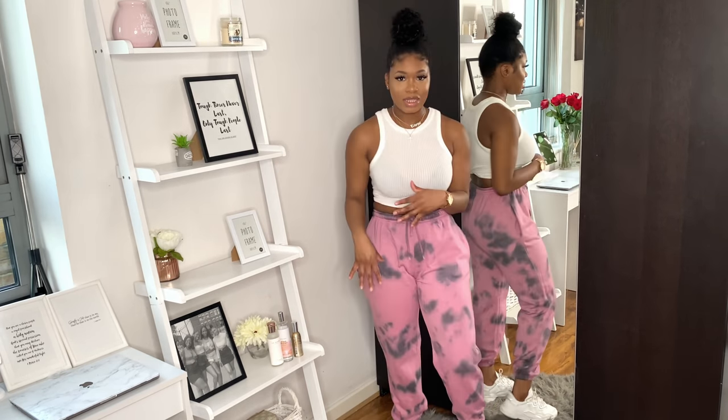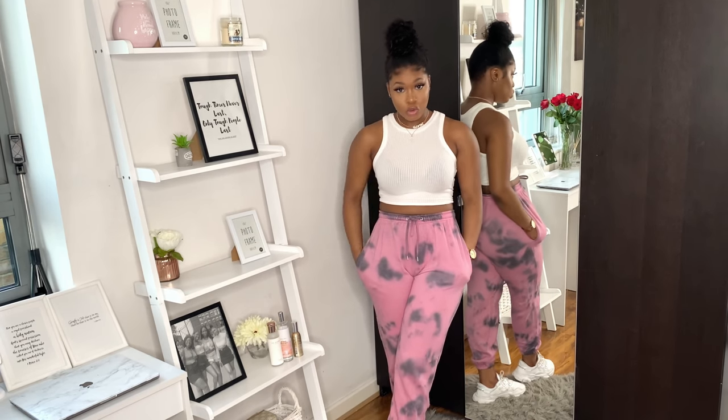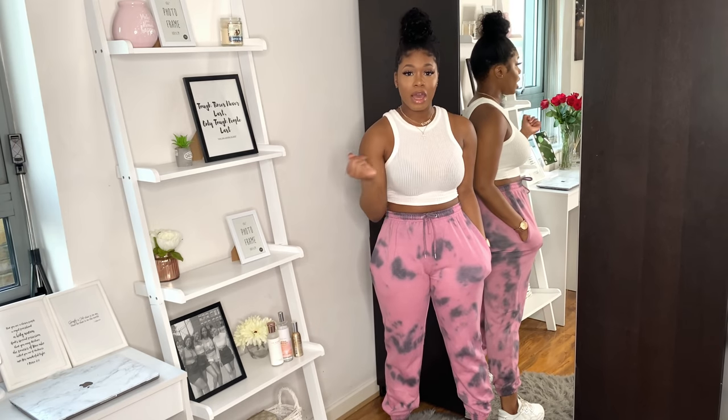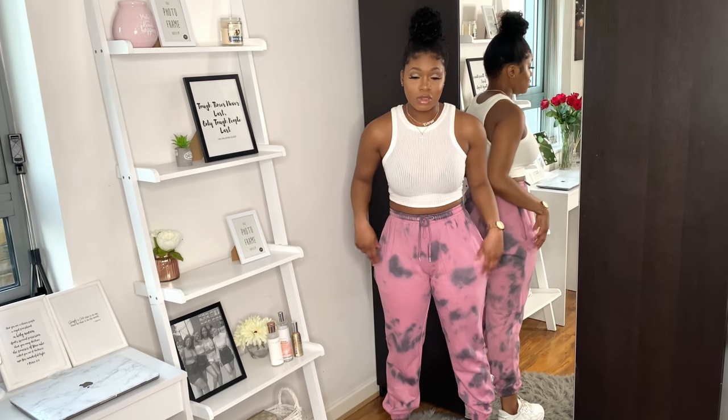And I'm in love with the tie-dye trend going around now, so might even have to buy more. I've seen a couple people with this, but the short joggers instead, but that was sold out on Prettylittlething. So hopefully if that comes back in stock, I will definitely get mine.